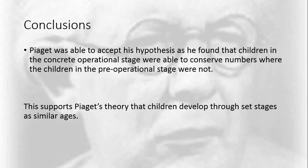Okay, so in terms of supporting his theory, this piece of research supports this idea of conservation. Now, obviously, it doesn't support all of his theories, but it is able to support that one particular area. So what you would have to do to support each individual area is to go and look at the research for each stage. And obviously, it's very difficult to get one piece of research to support it all because it focuses on lots of different bits and pieces. But for us, it's enough to know that yes, it supports that theory.